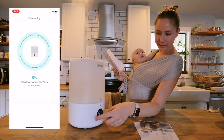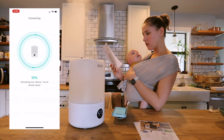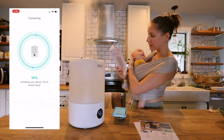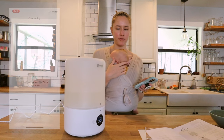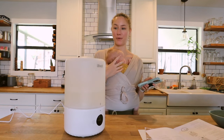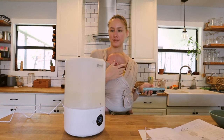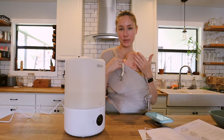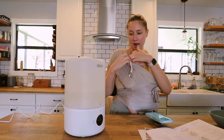We tap this button over here to cycle through mist settings. So there's an auto mode, low or high. And it automatically adjusts the mist level to maintain 40 to 50% relative humidity. Very cool. All right, let's see if it connected. Alexa, turn off the humidifier. Whoa. Alexa, turn on the humidifier. You like it? We'll keep it in our bedroom for at night. All right, so that was really easy to set up and really easy to connect, and it looks great. I'm excited about it.